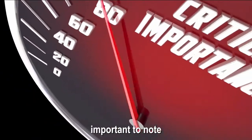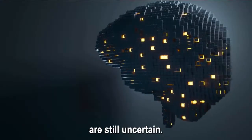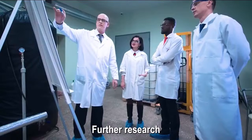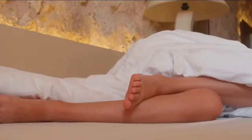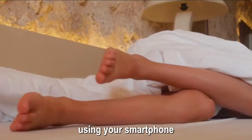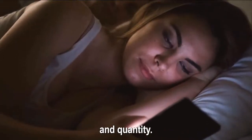However, it's important to note that the long-term implications of these observed changes in brain activity are still uncertain. Further research is needed to fully understand the potential consequences. 3. Sleep problems. Using your smartphone before bed or during the night can disrupt your sleep quality and quantity.